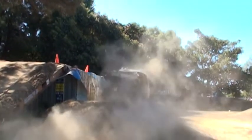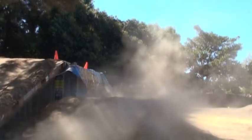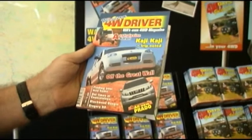Next up, we're going to go and talk to some of the exhibitors. Well, we're here with Nick from Western 4-Wheel Driving magazine. How long have you been coming to the show there, Nick? Oh, ever since Adam was a cowboy. No, about 15 years, I suppose. About 15 years, yeah. And over the 15 years, we've seen the magazine grow, and we know a lot of people buy it. What's your main aim with it? Get more people in the bush.